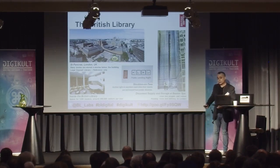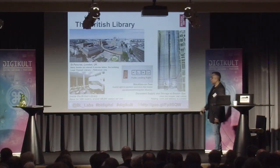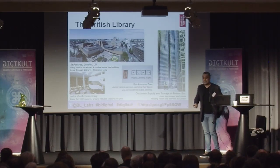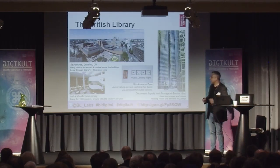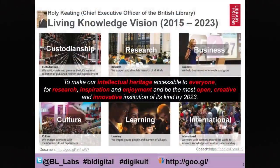It's legal deposit, so we get everything in the UK and Ireland that is published; they have to give us a copy. The space inside seats about 1,200 people. We get about 500,000 visitors per year. We're also responsible for the public lending right, which is based at Stockton on Tees. That's the author's right to payment every time a book is taken out of a public library, so they manage that process.